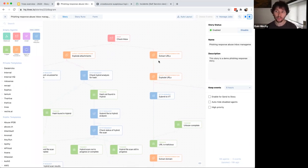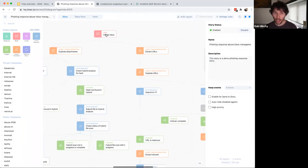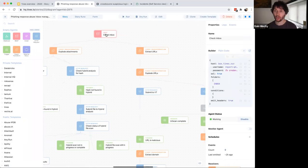So the top agent is our first agent. Our very first agent is an IMAP agent. And again, remember, Tines is designed to work with any tool in your stack. So we don't care if you're using G Suite, O365, Domino, Lord help us. It doesn't matter. We treat every tool the exact same way.